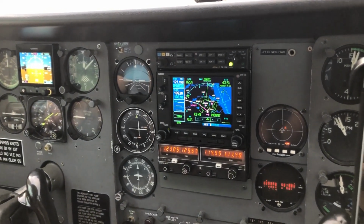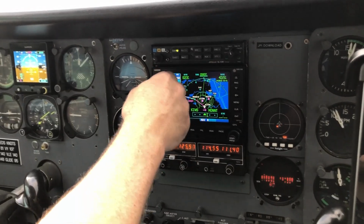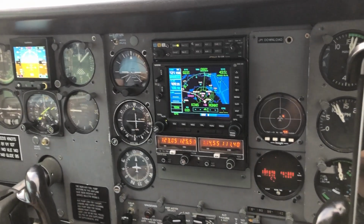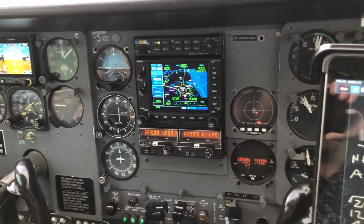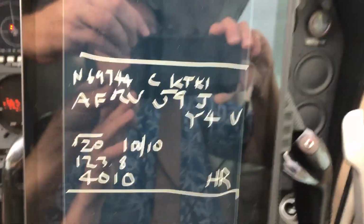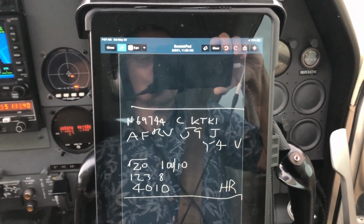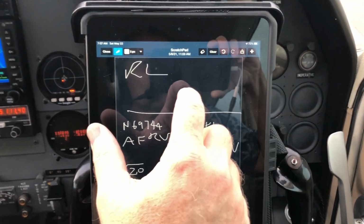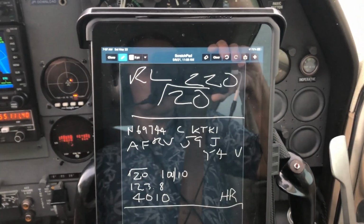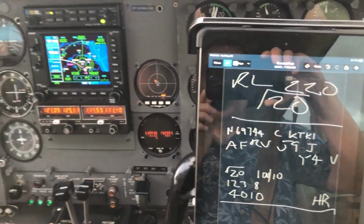Houston clearance, Twin Cessna 69744 on the ground at West Houston, number 1 for departure, runway 15. Twin Cessna 69744 clearance, verify you did get your clearance outbound. 744, that's affirmative. Twin Cessna 744, roger, standby. Twin Cessna 744, you're released for departure now. When entering controlled airspace, fly heading 220, climb and maintain 2000, Houston altimeter 3010. Okay, Twin Cessna 69744 is released, heading 220, climb and maintain 2000, 3010, 744.